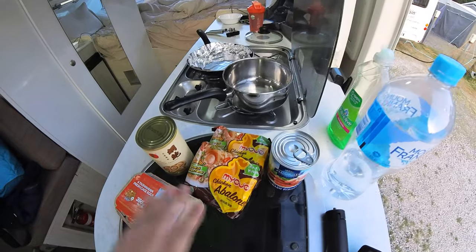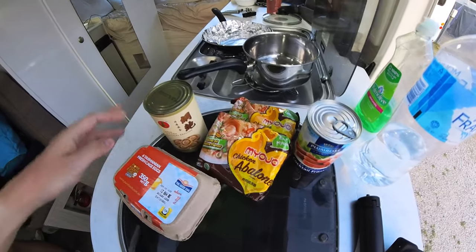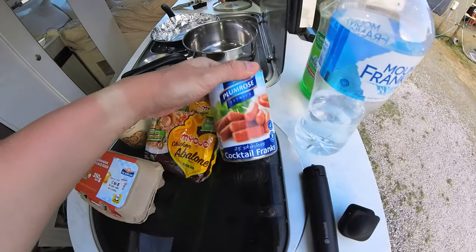Today's dinner, we have instant noodle with abalone leftover from Chinese New Year, eggs, and hot dogs.